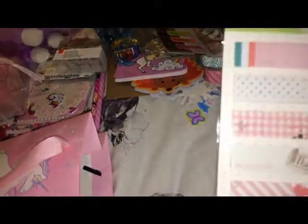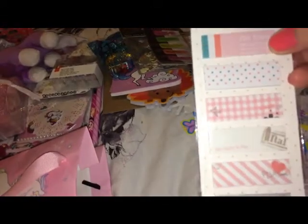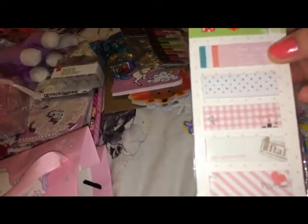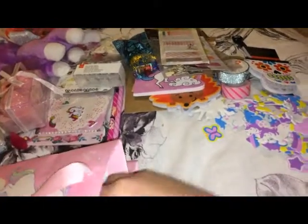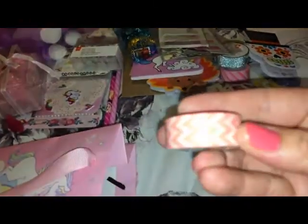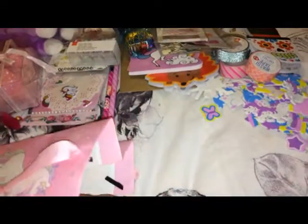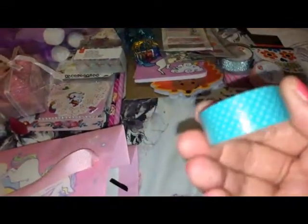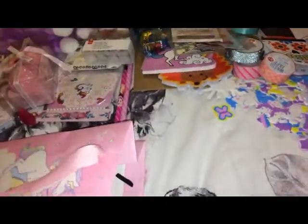Next we have, we've got the little tabs, the little sticky tabs. Oh, they're beautiful. Absolutely beautiful. Thank you. Oh, this bag's just, it's beautiful. Oh, we've got some more washi. Texas peach one. Oh, that's stunning as well. Oh, and more. Gorgeous green polka dot one. They're beautiful. Thank you so much.